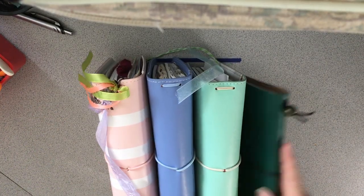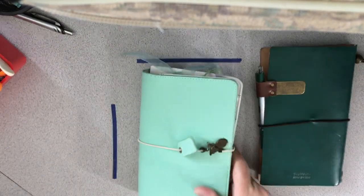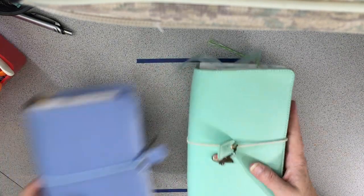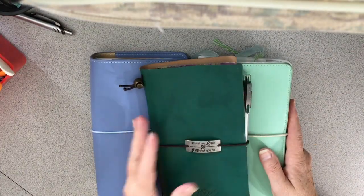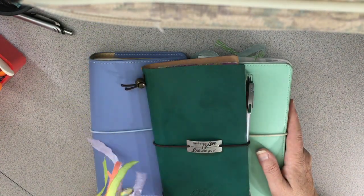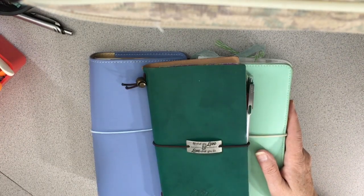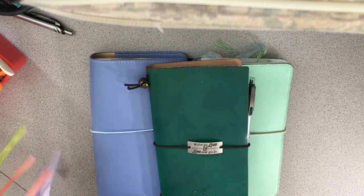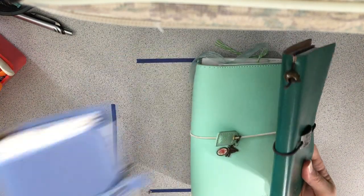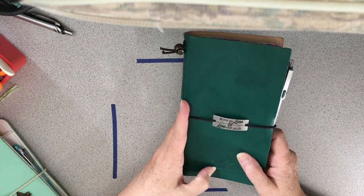These are my Webster's Pages Color Crush notebooks. This, I think, was the second one I ever got, and I love this one so much. And this and this and this are all spiritual. And I think I'm going to make this into a spiritual one as well, because I've got it all set up, but I haven't figured it out totally yet. So I'm just leaving it there while I'm thinking about it. Now I've got it set up, but now I've got some other ideas. So that one is still kind of a mystery. Well, this one is a Patricia Nash. I think it's an Italian leather.